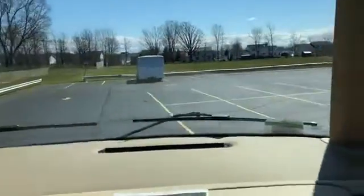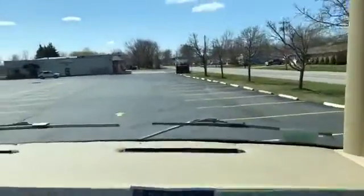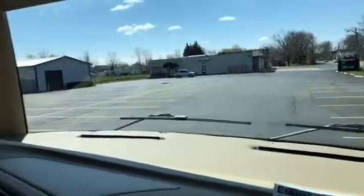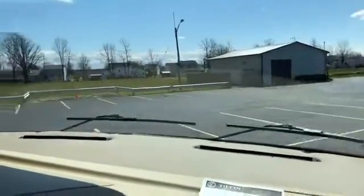This is the parking lot that we use. We do have a vehicle in here. I just love the turn radius. So this arrow up here, I'm just going to do a 360 turnaround and show you the turn radius on this, which is great to make those sharp turns.